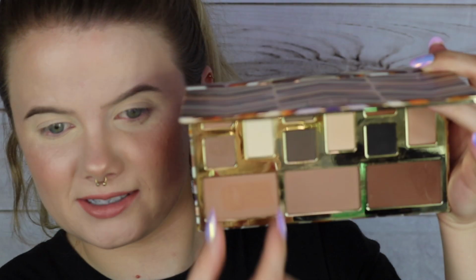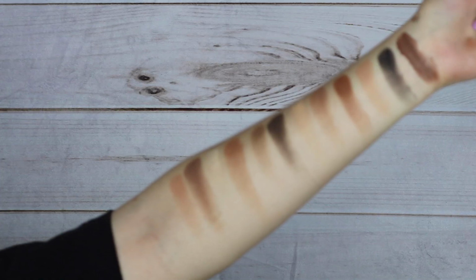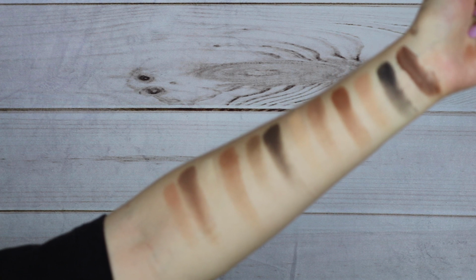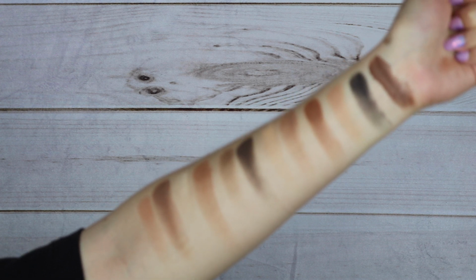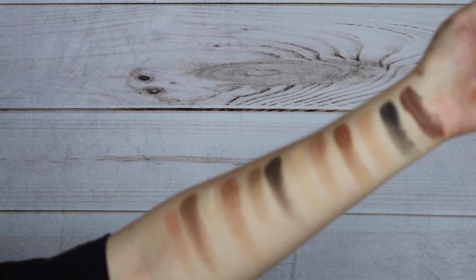So let me do that really quickly. I'm gonna swatch them out by section, so I'm gonna go from one section to the other, like that. Okay, so here's a quick swatch of all of the colors of the palette. Just kind of helps me visually see where I want to go next with this look. I'm not gonna lie, I was staring at it and I was like, oh my god, there's so many brown shades. Which do I choose?